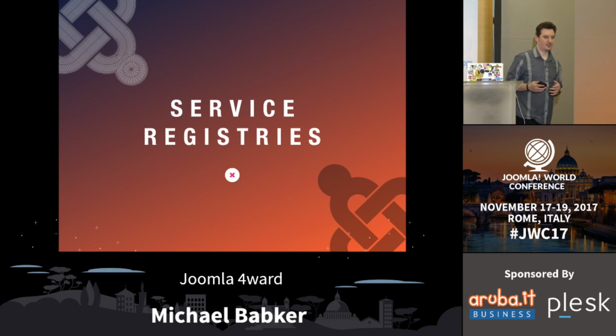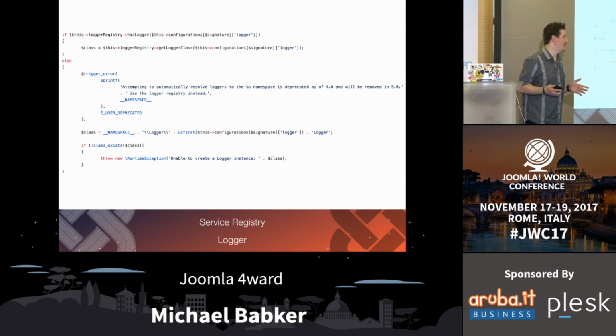Another concept that we're introducing is the use of a service registry. Same type of deal. You have to register a service into an object to keep track of some stuff. So here's the logger, for example. If you're familiar with the logging API, if you wanted to add a custom logger to write your log messages to a database or change how they're written to the file system, you have to put them in a specific place in the file system. You have to use a very specific class name, and we're migrating away from that logic.